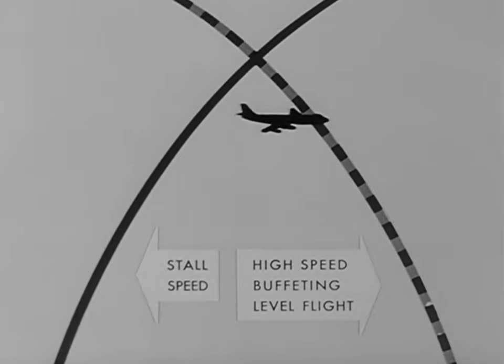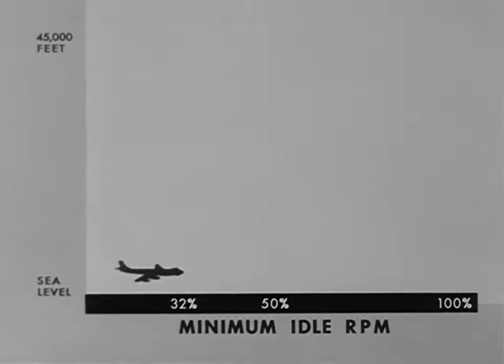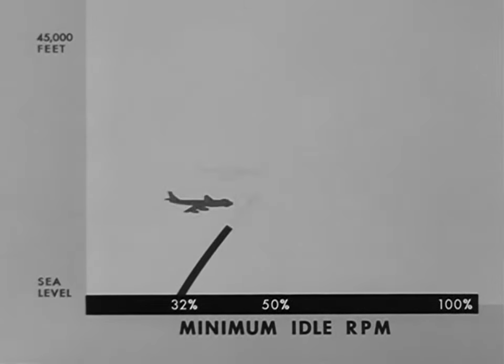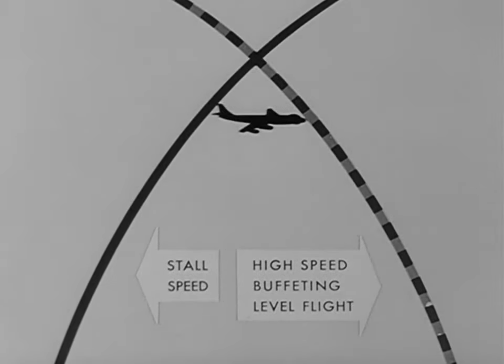If you do get up against your critical Mach number and into buffeting, it takes time to back off. To slow down in a reciprocating airplane, normally all you had to do was either decrease power or climb. But in a jet airplane, to minimize the possibility of flame out, your minimum RPM automatically gets higher with altitude. So at the higher altitudes, even with the throttles back to idle, you will be cruising at a very high RPM. To climb would only put you farther into the corner.